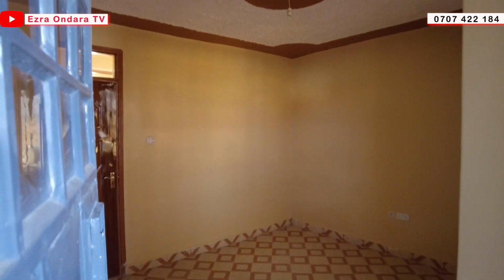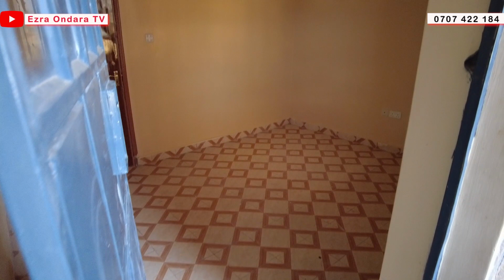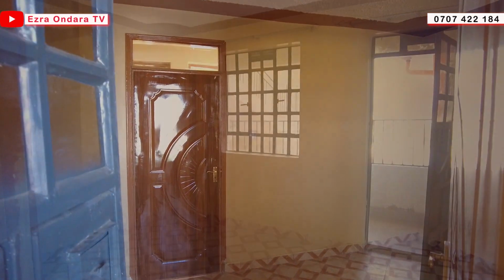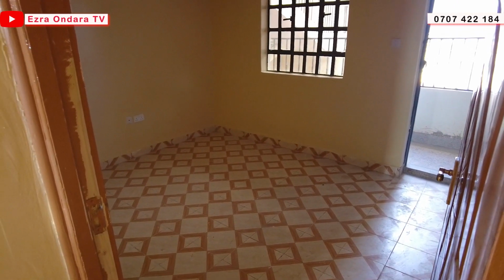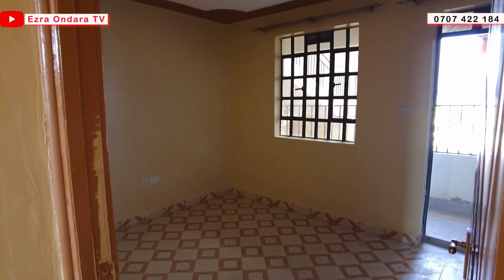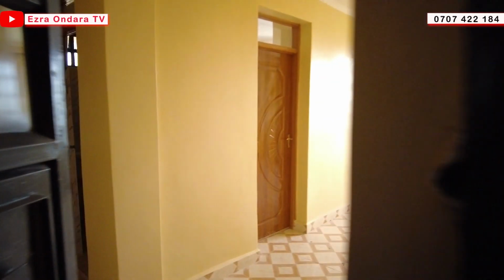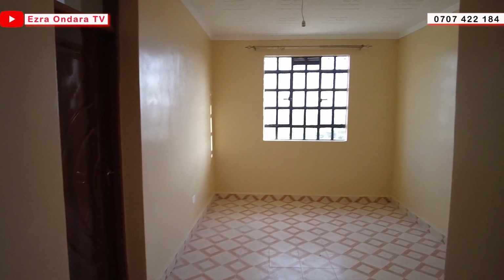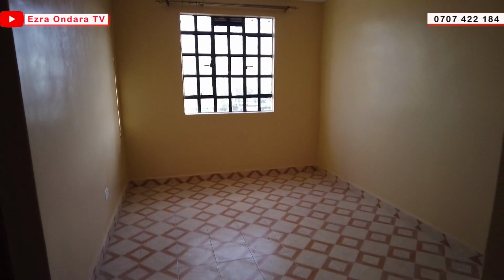So the lounge, vile nimesema, kila unit ziko na lounge tofauti, sitting room tofauti, that is in terms of space. Especially za katikati the sitting room zake ziko more square na they are actually the smallest, okay, but zile za kwa corner kule the lounge ingine unapata ni rectangular, na yeah, they are very spacious, hizo ambazo ziko kwa corner, alright?